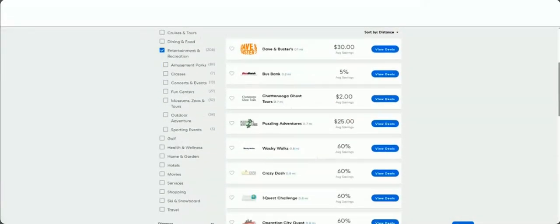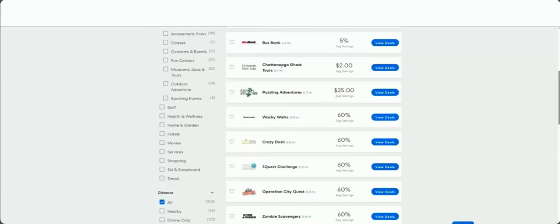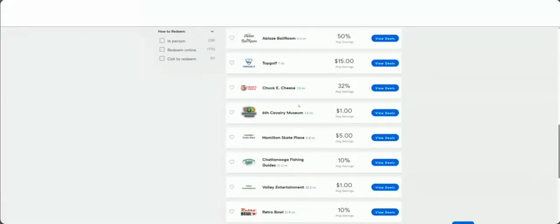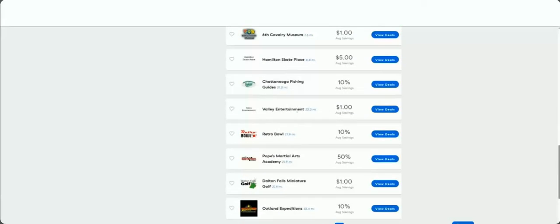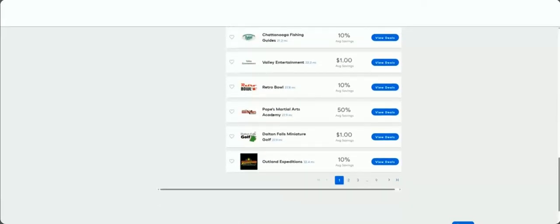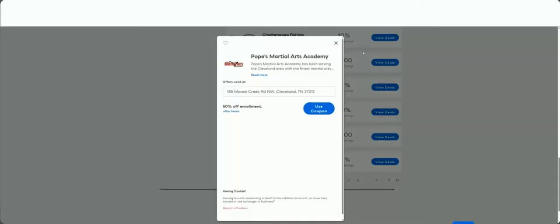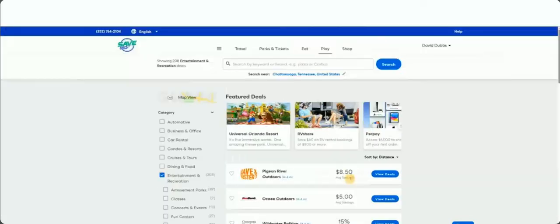Okay, and then they have a lot of local stuff like the ghost tours, all kinds of fun stuff. You could look through here and say, is there something I want to do locally? Okay, even this Pope's Martial Art Academy. Maybe somebody wants to take martial arts. 50% off enrollment. 50% off is a lot.